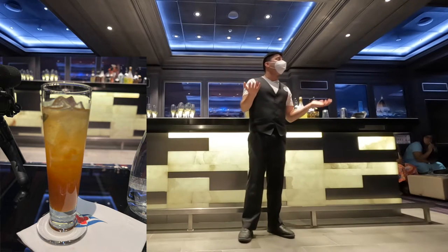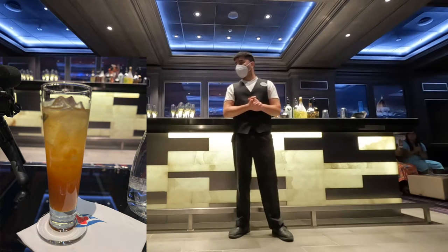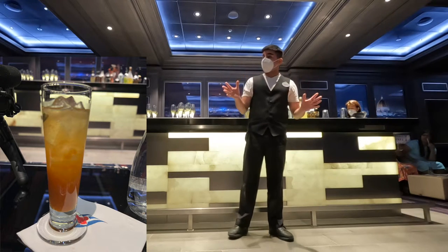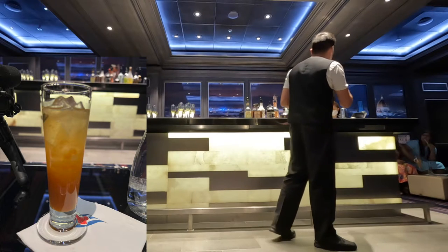Also known as maracuja in some countries, like in Brazil. Passion fruit is also present in your cocktail. So passion fruit, pineapple, mango, and a touch of cinnamon. Those are only the juices. And now it has a lot of different alcohol as well.